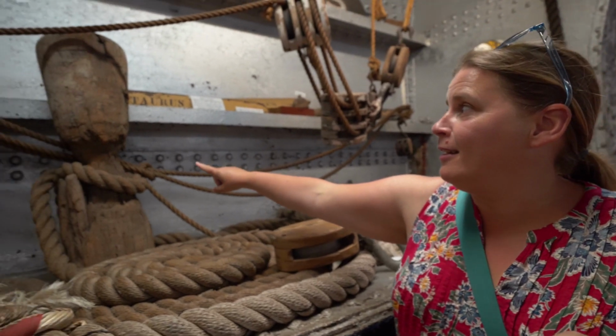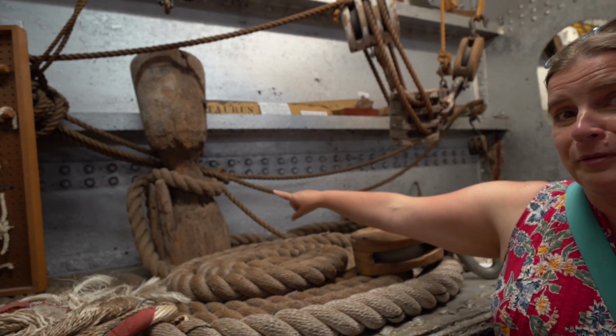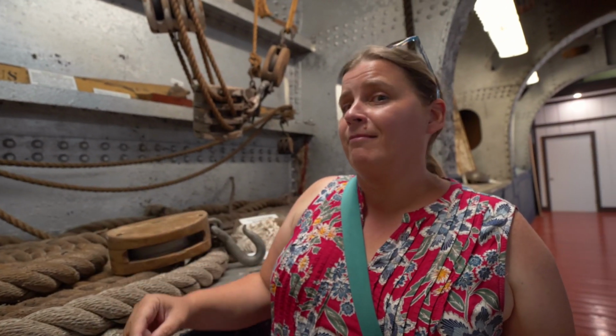So, how many of you have seen Guardians of the Galaxy and know what Groot looks like? Now, I love Groot. Tell me that this thing doesn't kind of look like Groot. I am Groot. I am Groot.